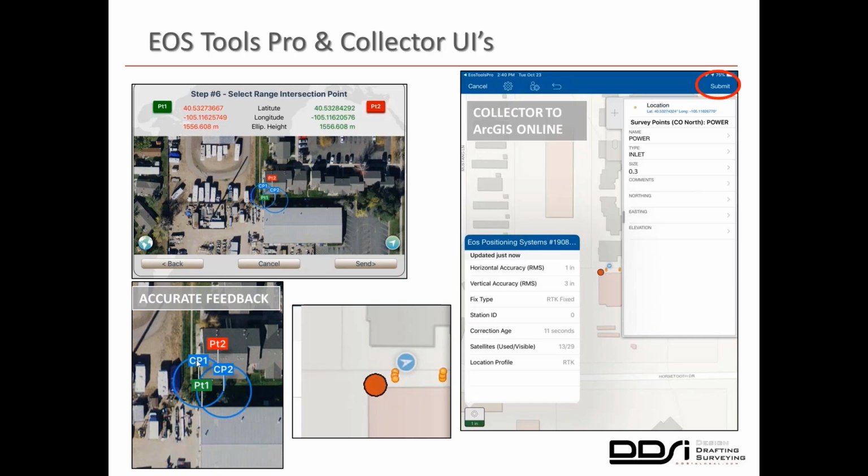And while we were initially capturing this offset point, there was once again some partial vegetation over here by this first control point. Once we got to the range intersection selection screen, we could immediately tell that the laser received some interference from some of the bushes adjacent to the building, and the intersection point was nowhere near the edge of the building as shown here, and we knew we had to recapture the offset to get the correct location.